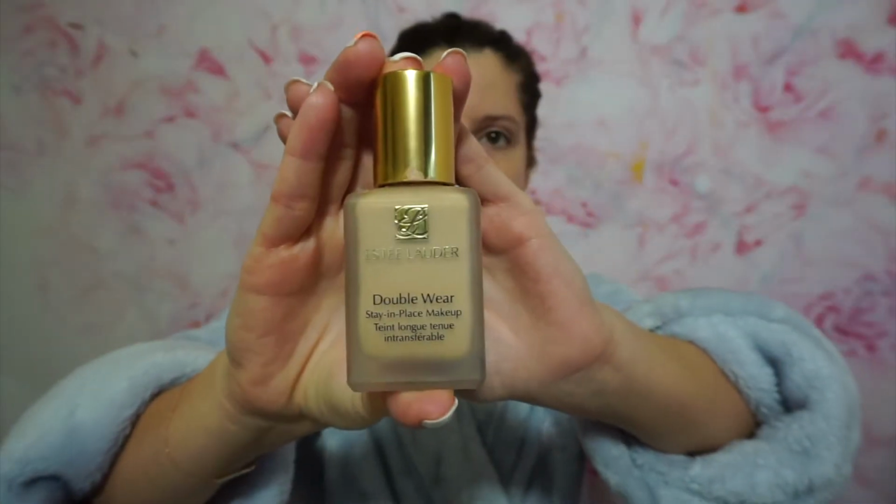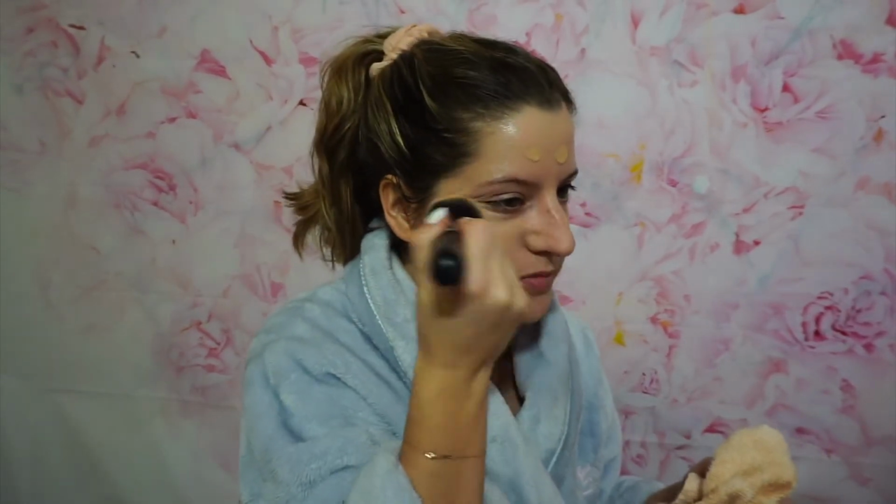I'm just gonna go in with the Porefessional by Benefit. Oh my God, I love this stuff. I love the Estee Lauder Double Wear Foundation. It's my favorite foundation. Today I'm gonna go in with just a Morphe brush in circular motions because I need to get this blended. Concealer, Jeffree Star Magic Concealer.